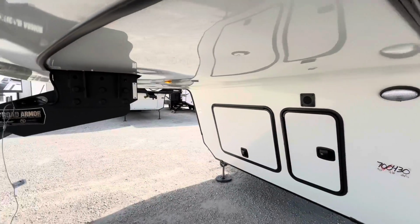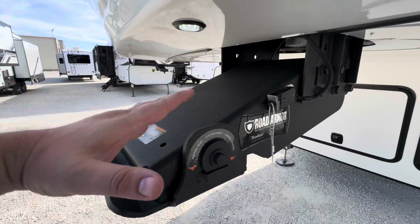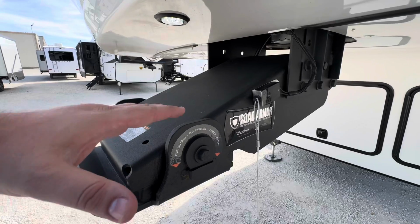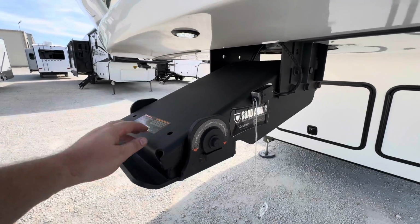And then right here, you got your road armor. So you got this pivoting head right there. So when you're stopping, it's going to be eliminating some of that chucking and bucking for you. So a little bit more comfortable ride than a typical Rhino box.